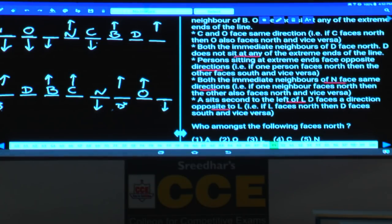Tell me whether A can be at this place. If A is here, L must be here. If A is here and L is here, then L is facing towards south. L is seated second to the right of L rather than left of L, isn't it? Hence A and L cannot be in these two places. Then what should be the position of this A?